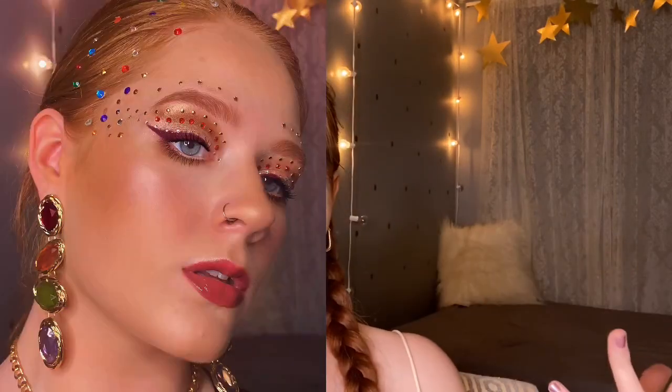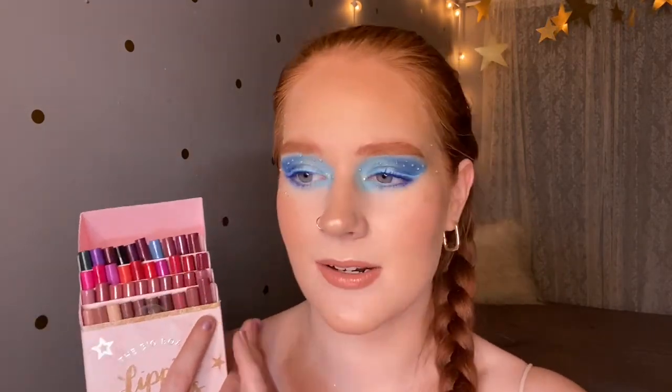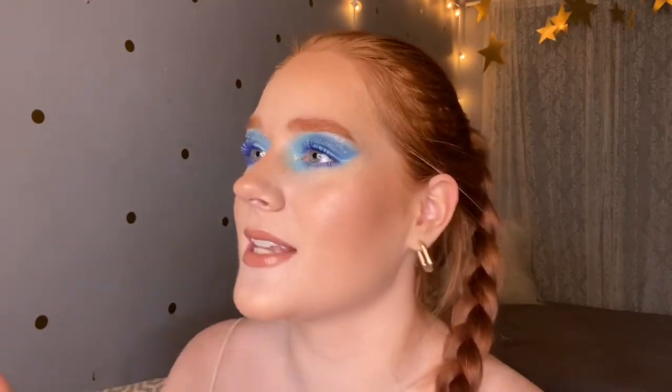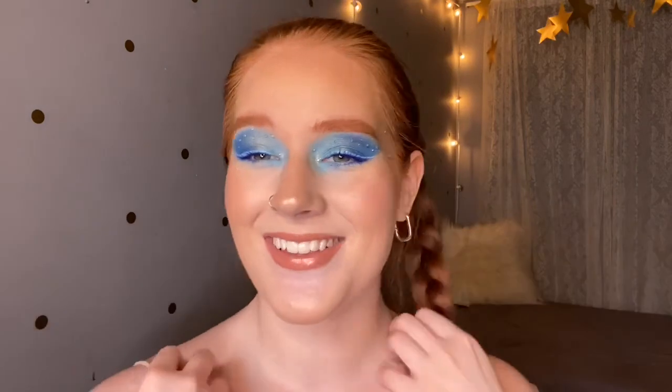And I use these as eyeliners. I'll put up a picture right here where I used Shot Clock as a liner, and all these, so many possibilities. You don't have to use lip liners as lip liners. You don't have to use graphic liners as graphic liners. I just used a graphic liner as a black lipstick in a previous look. You can use makeup and switch it up and do it however you want. So yeah, that's just my 2 cents.